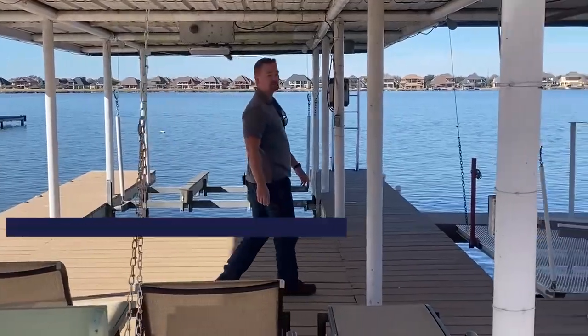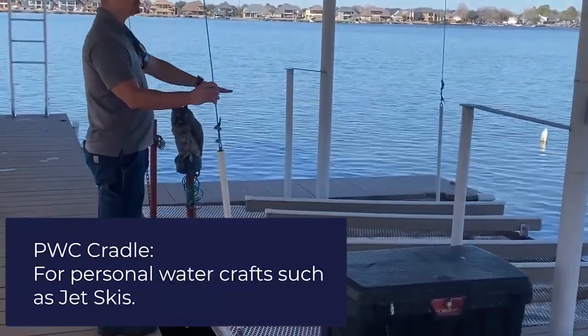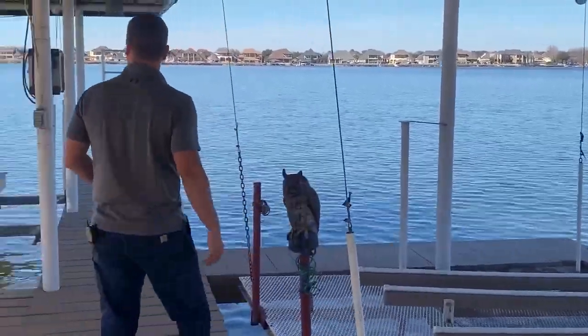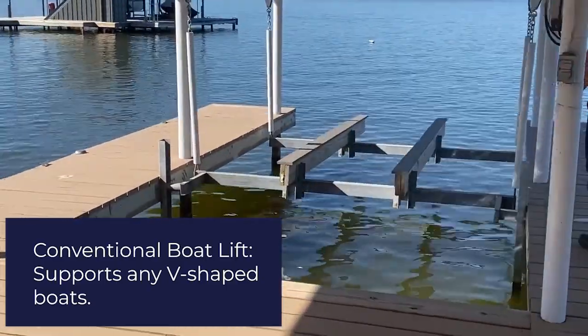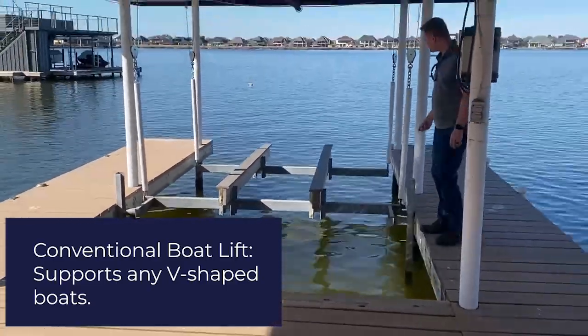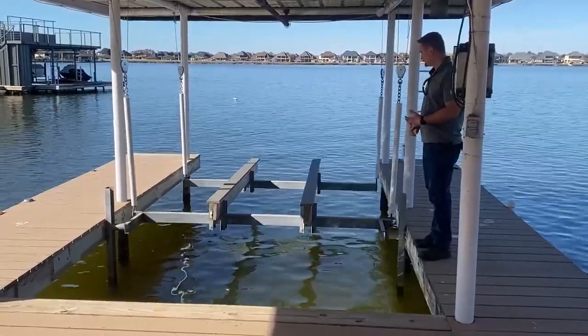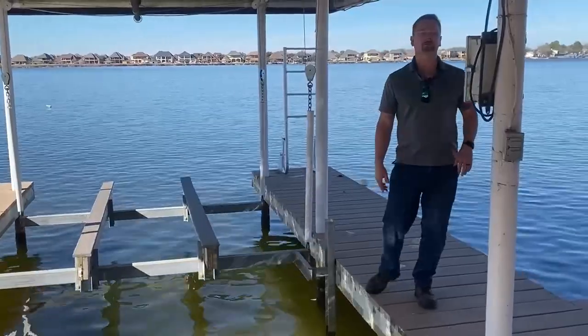This is what's called a PWC cradle. So you can fit 2 Sea-Doo type products or jet skis on here. And we have kind of a conventional boat lift right here. This can support any V-shaped boats. It wouldn't support a pontoon, not a wake boat. So these tend to get very application specific. And there's a few other little accessories.